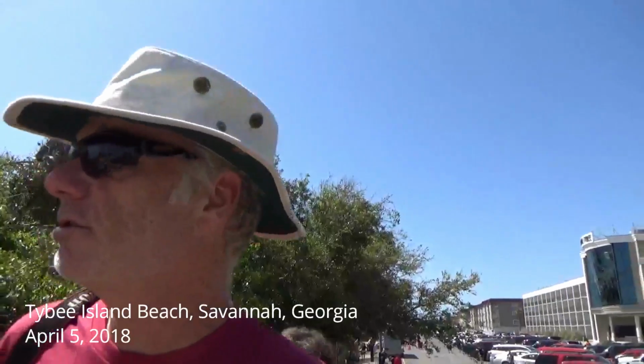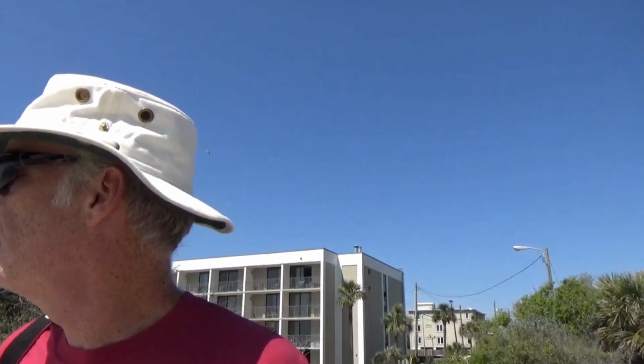It's such a beautiful day today. Thought it'd be a great day to come down and check out the beach. So we left the campground a little earlier, stopped for breakfast along the way, and now we're down at Tybee Island. It's busy, but it's really nice. We probably won't stay too long, but we'll check out the beachfront and see what it's like. I'm thinking the water might be a little chilly, so I might not be doing too much swimming today, but we'll walk along the beach, soak up some sun.